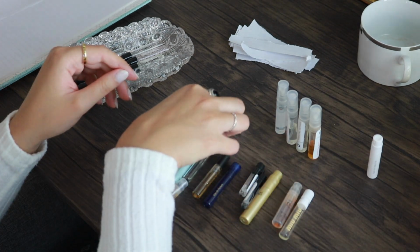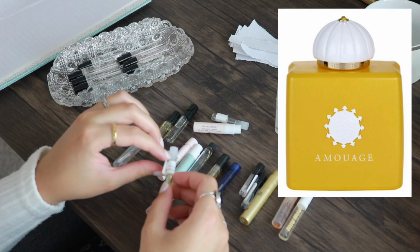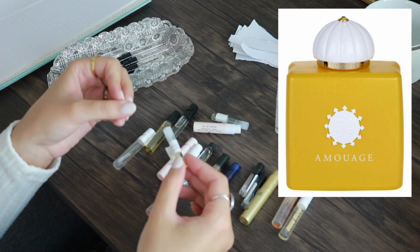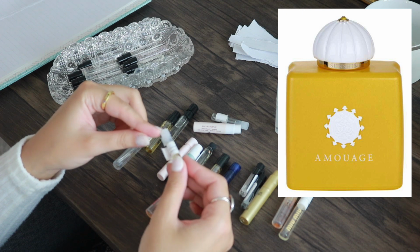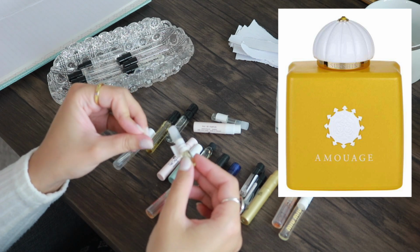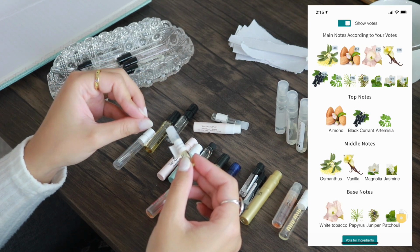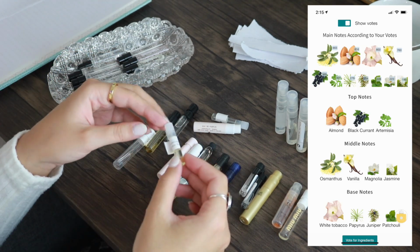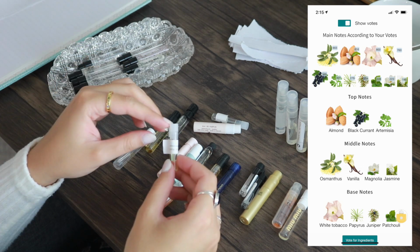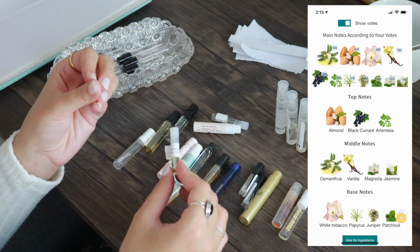One that I am obsessed with, however, is this Amouage Sunshine Woman. I picked this up from Luckyscent. This is like a chewy apricot sort of scent with tobacco in it. Although it doesn't have apricot in it, it has osmanthus, which smells apricot-y to me. This one is just absolutely amazing. Like I said, it's sort of a chewy dried fruit scent, but it has that tobacco note, and it's also really happy smelling. It smells like sunshine, to be honest. I don't know how to describe it exactly. It smells more real or natural versus synthetic.